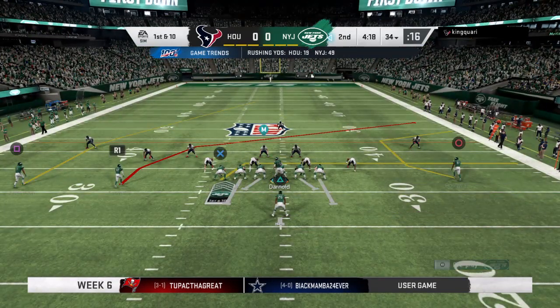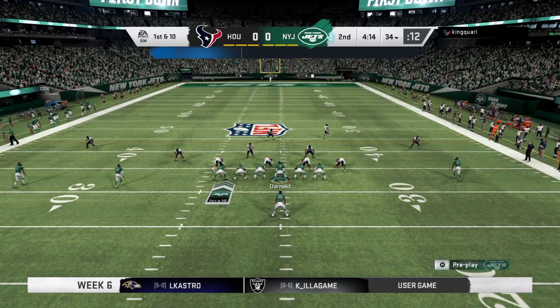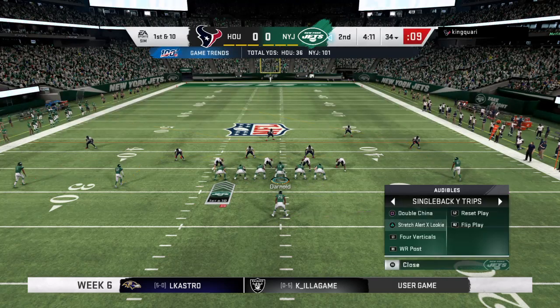From the 34 now, here's first and 10. 218, chop it. Check 3. No. Off.